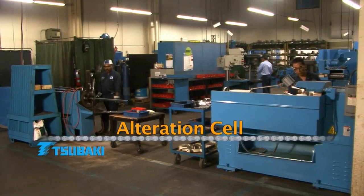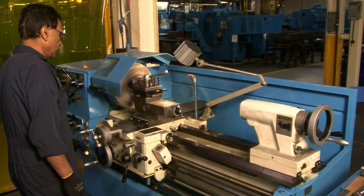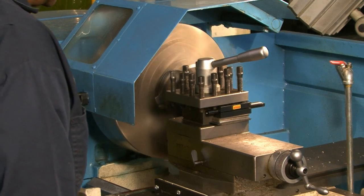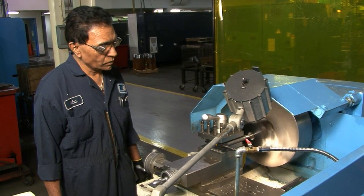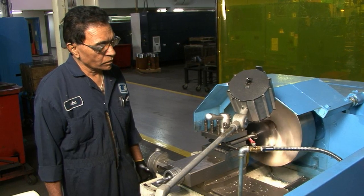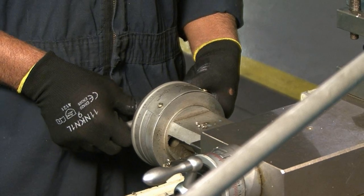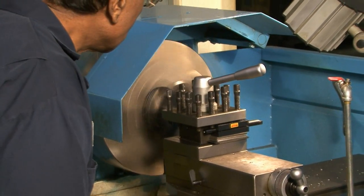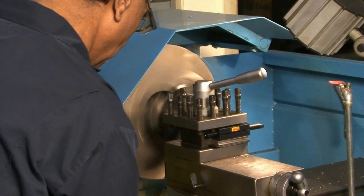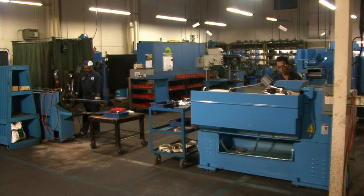Here we are in our alteration cell. We do offer 2-hour turnaround time with some limitations on quantities. But basically, anything that the customer can dream of in terms of bore configuration, we simply take stock bore inventory and modify it according to the customer's needs. We have all the equipment here in one area, with 3 dedicated employees to this process. And as I said, a 2-hour turnaround time with the only limitation being on quantity. This allows us to be much more flexible to customer needs, and with some of our shipping partners, we can get the product to the customer much quicker than if they had to buy it from a competitor.